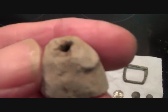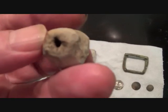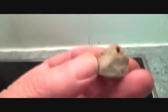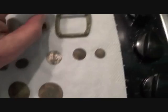Now, don't know what you are, you've got a hole in that end and a big hole in this end. And it looks like a bit of string went through there, tied a knot so it stayed in there, and it could well be a pull on a string, you know, doink, doink. But I don't know, not come across you before.